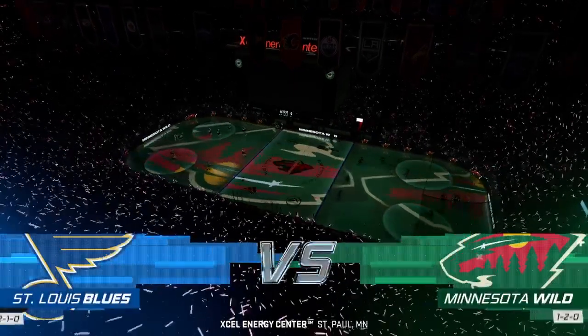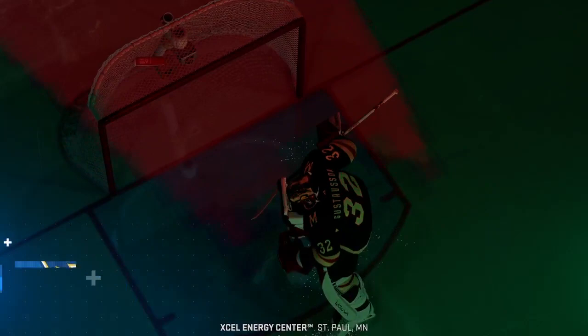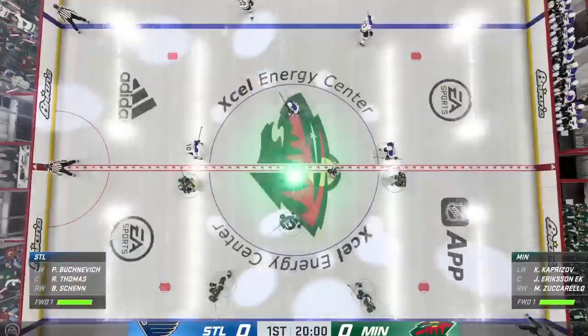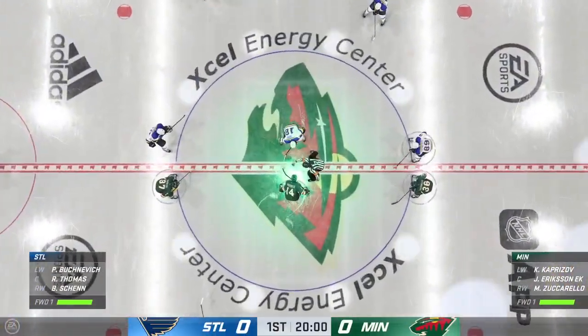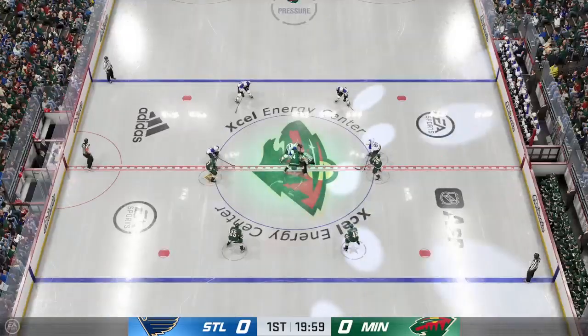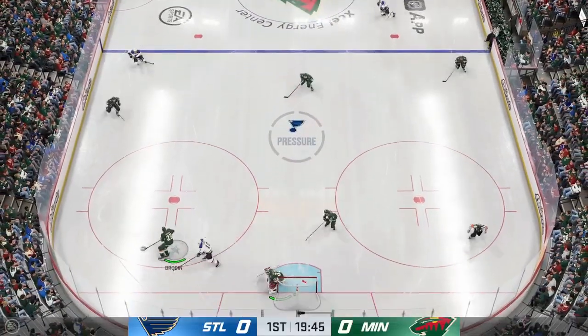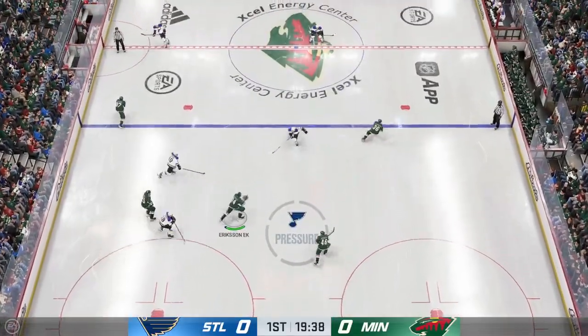I'm James Cebulski. Well, heading into game number four, these two teams are certainly very familiar with one another. Just moments away from puck drop, both teams seem ready to go. Don't you just love playoff hockey? Listen to this place. Let's get after it.